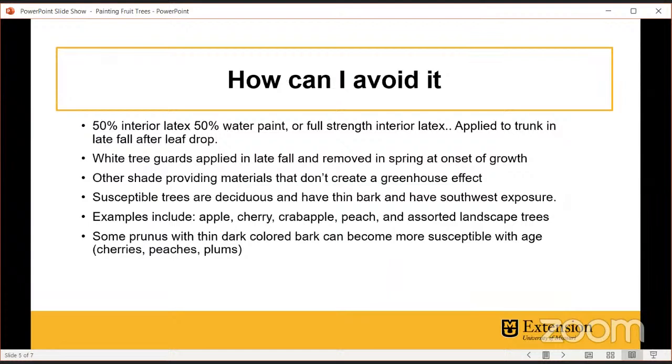So how can you avoid it? There's a few different recommendations out there. 50-50 interior latex with water. Some people say full strength latex. These are all from educational institutions. And you want to apply this latex to your tree in late fall after the leaves have dropped. You can spray it on there. You can use a roller. You can use a brush. You can put on a car wash mitt and dip it in there. However you want to do it, you can cover it.